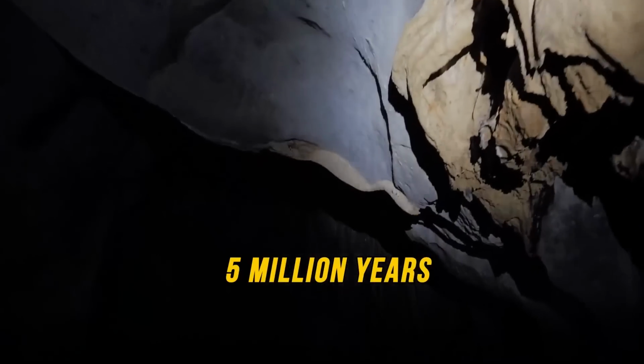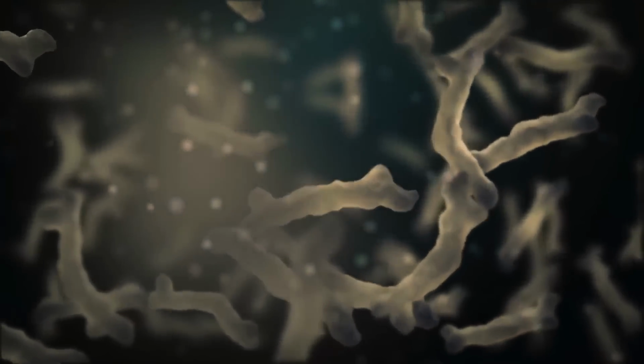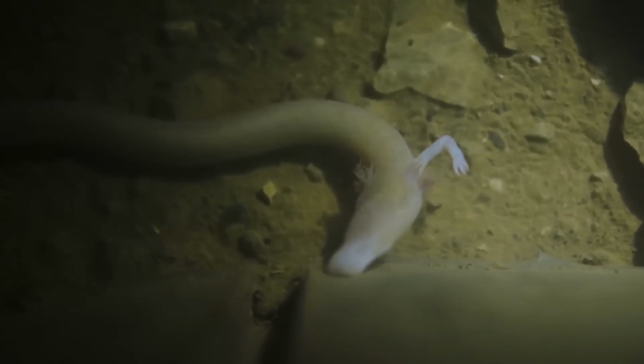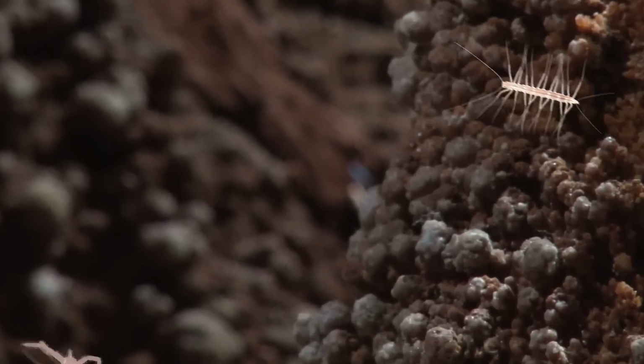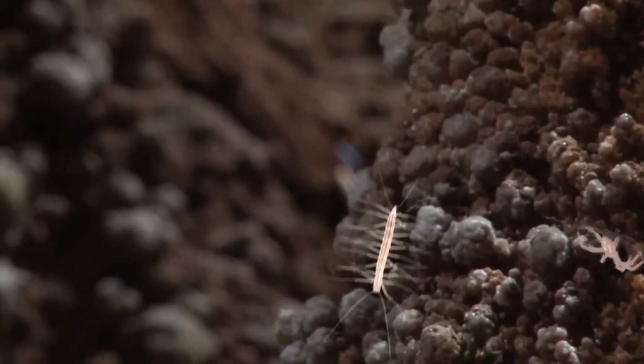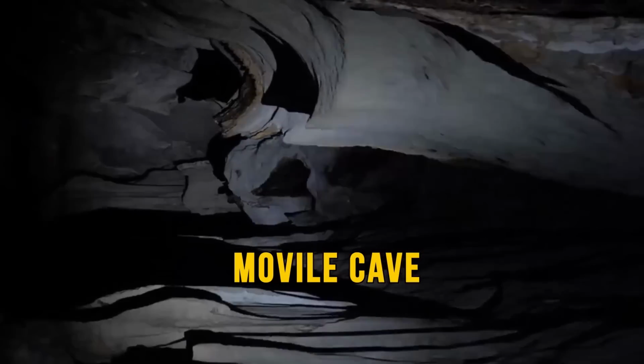And now, imagine a place where sunlight has not penetrated for more than 5 million years. There's little oxygen, and it's cold and damp. Still, life is born in this place, not only microbes and bacteria, but also something bigger. The living conditions in this cave are very different from the usual ones, so, in a sense, this cave is like another planet. It's the Movile Cave in the southeast of Romania, near the Black Sea.